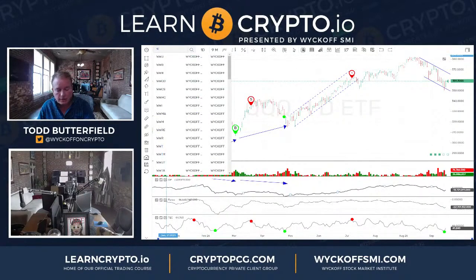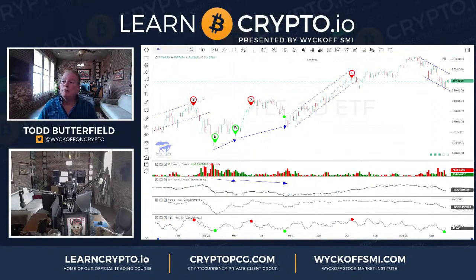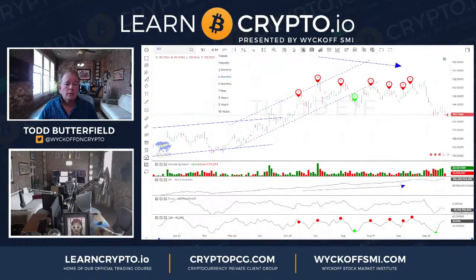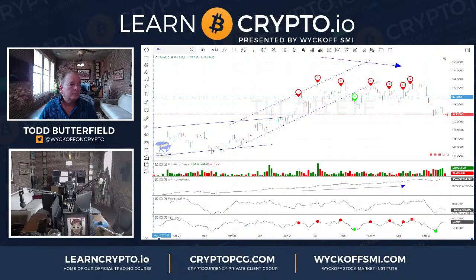Everything looks good. TLT, as I mentioned in my week in review, which is a free sign up at wyckoffsmi.com. We had the technometer, had the green oversold, and I'm going to go ahead and mark it here.